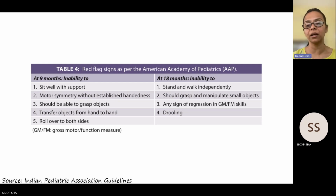If you find anything alarming, you can do further objective evaluation using standardized scales. At 18 months, the child should be able to stand, walk independently, and grasp and manipulate small objects. Or if you see any kind of regression. Regression is when the child achieves motor milestones and later is not able to do them. For example, if the child achieved rolling at 5 months and now at 8 months is not able to roll, that is not a good sign. That is called regression. If the child goes into regression, that is again alarming. It definitely tells you that something neurological is going on.